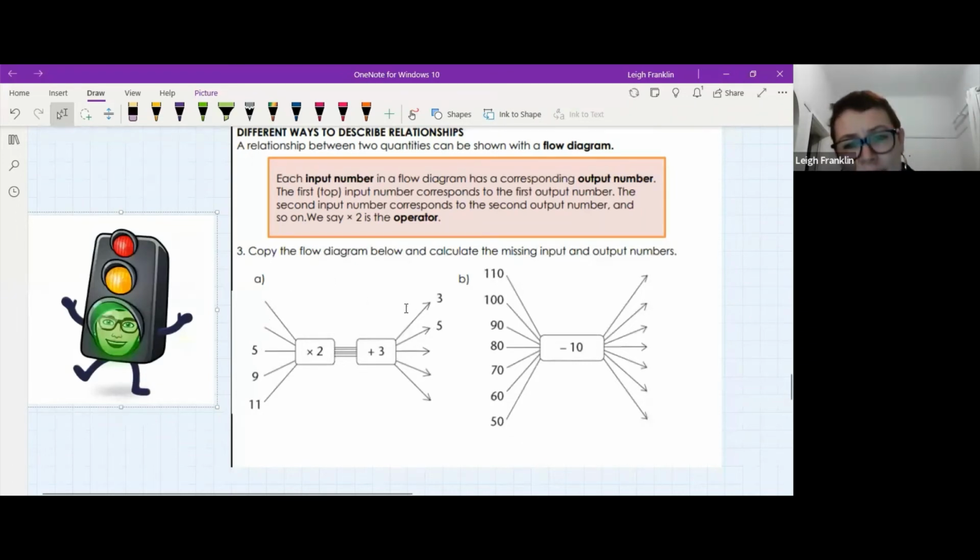Here in A, this is going to be a little bit harder, all right? If we wanted to work out what this input number over here is, so here where I've put the little pink dot, what am I going to need to do to 3 in order to work out what that input is going to be? Okay, Ritu, go for it.